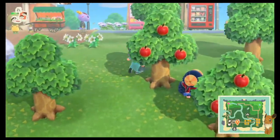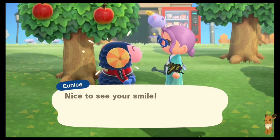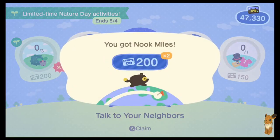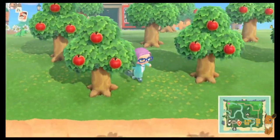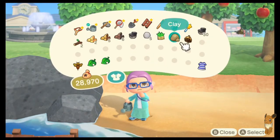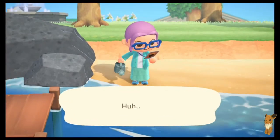So Eunice is out here doing her morning exercise. What's the latest? Grab our Nook Mouse from that. Okay, I know that there's two fossils up there. Oh, there's a message in the bottle. This one is from Whitney. Tall garden rock. Okay, let's learn how to make more garden rocks.